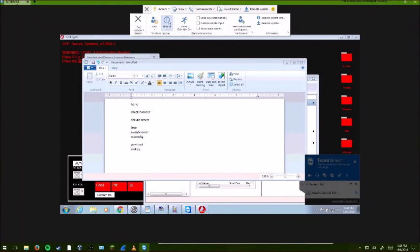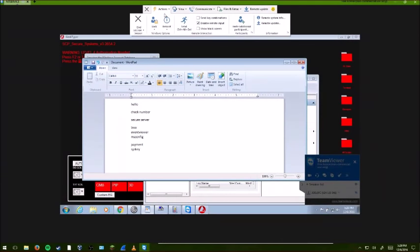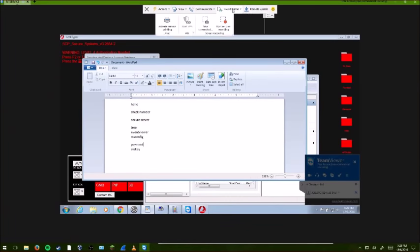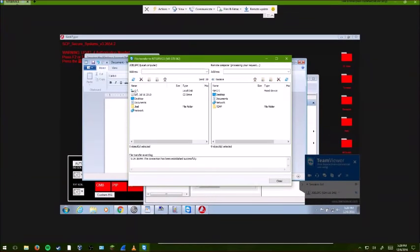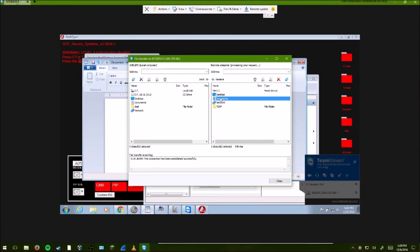Actions? Yeah, you want to go up top. Disable remote input. Done. Okay, now where's the file transfer? You got it. Files. Go up top. Open file transfer. I'm gonna take the C drive. I'm just gonna get the entire C drive. Oh wait, no, documents. I'm just gonna get all our documents. Wait. All users.